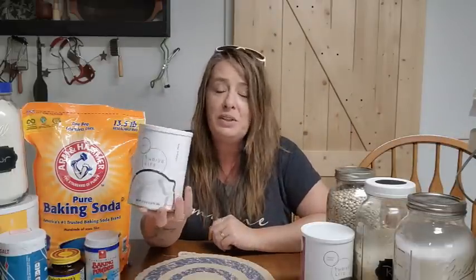And the next thing on the list is some sort of powdered milk. I'm partial to the Thrive Life. I really like the flavor of it. My family can't tell when it is chilled. Once it's chilled in the fridge, they cannot tell that it's instant milk and not fresh from the store.